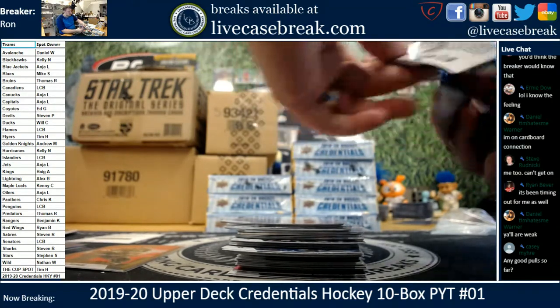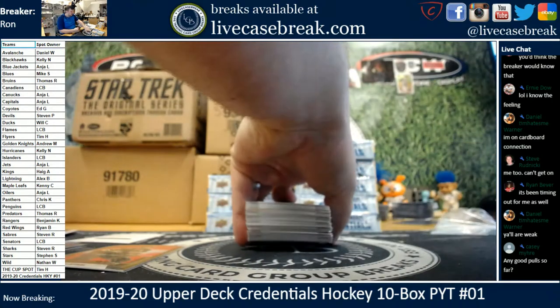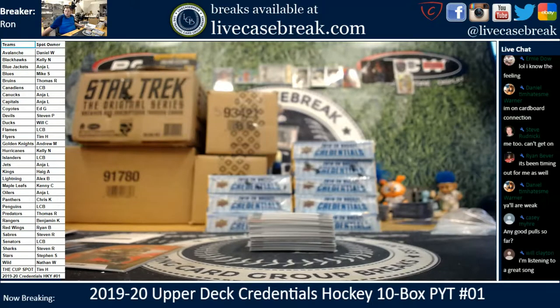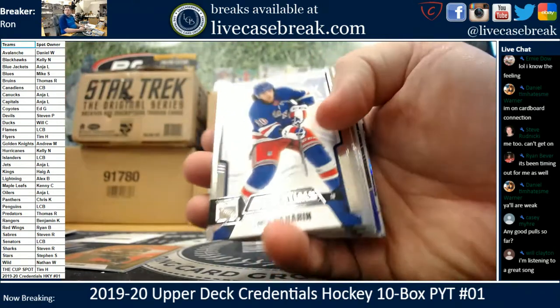Casey, just the first hit we got. This is box two. We got a 199 Quinn Hughes auto redemption. So we're getting one autograph at least, one acetate or metal card, and we got both in this one. And then 13 inserts and parallels and 32 base cards. That's what we're getting per box.